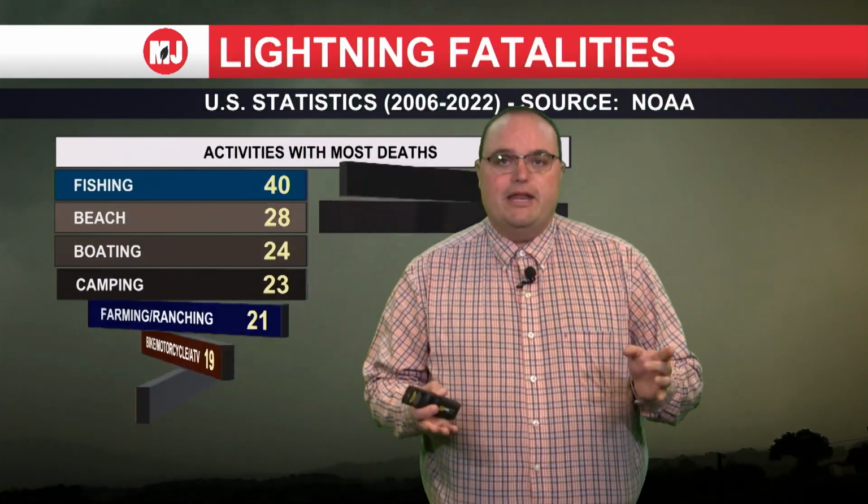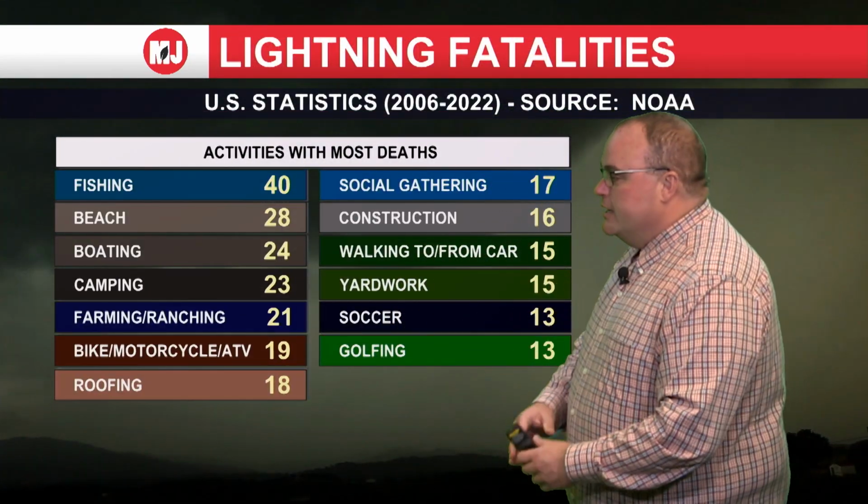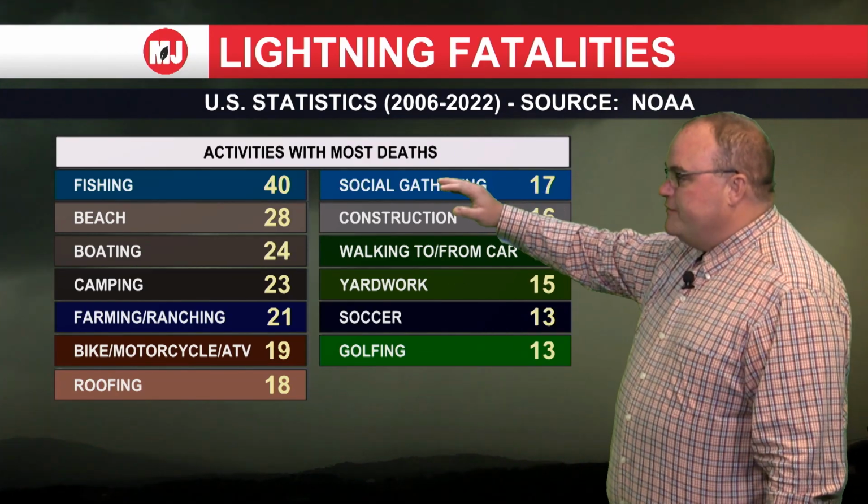I want to talk a little bit here about lightning real quick, and we'll wrap up our severe weather safety. These are lightning fatalities.